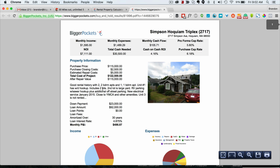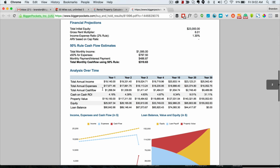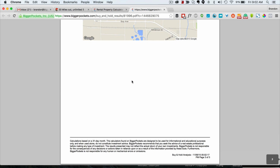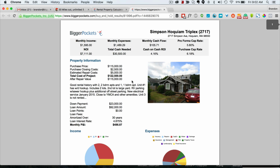Now what this is really helpful for is being able to give it to your lender or a partner or a spouse or whatever. And so this is just kind of cool. I like being able to give somebody all this data, especially if you're going to go finance it or give it to a hard money lender or your spouse and show them why it's a good or bad deal. This is just invaluable.